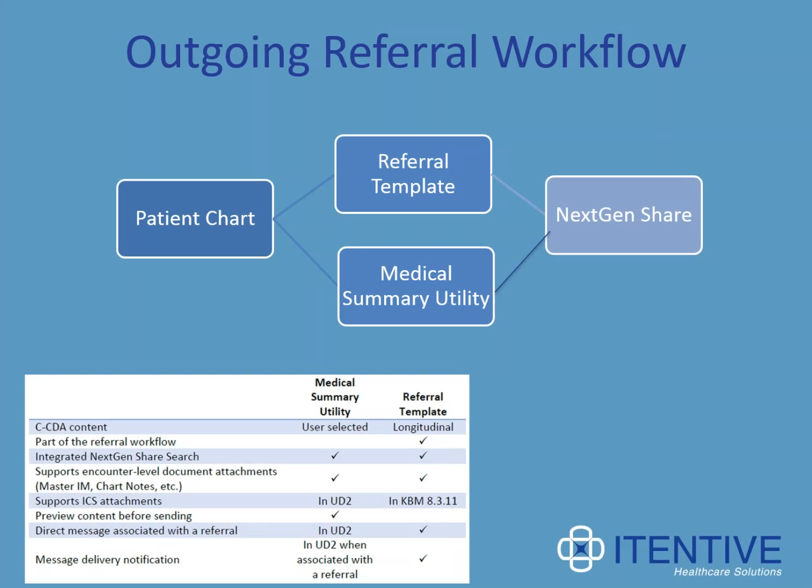A few important notes are that when using the referral template, the C-CDA is longitudinal and it includes all of the patient information, whereas the medical summary utility allows the user to select particular information and data they want to include in the C-CDA. Also note that EHR and encounter level documents, such as Master IM, can be included using either workflow. ICS attachments are supported in UD2 for the medical summary utility and in KBM 8311 for the referral template.